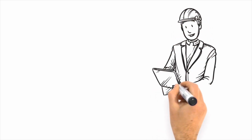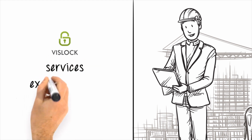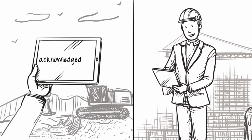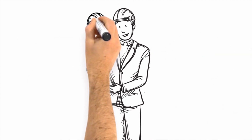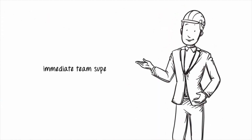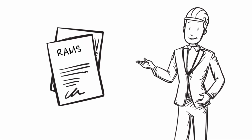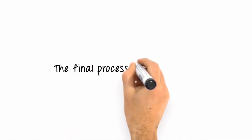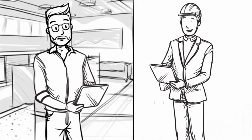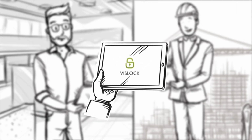The permit receiver is then briefed about the permit and all of the relevant information like located services, exclusion zones, digging methods, etc. The permit receiver then acknowledges the permit documentation and control measures and briefs the team members on the day of the permit going live. This would normally be an immediate team supervisor. At this point, the team supervisor would have been briefed on the RAMs prior to the permit going live from the site engineer. The final process is the as-built, and this is associated with the CAD coordinator, who receives project drawing update information from the site engineer and updates the latest permit drawings to be ready for the next permit.